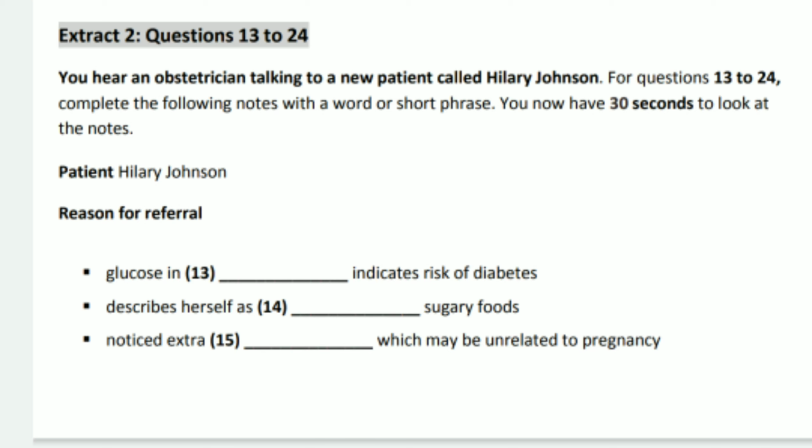Extract 2, questions 13 to 24. You hear a senior obstetrician talking to a patient called Hilary Johnson, who has been referred by her midwife.